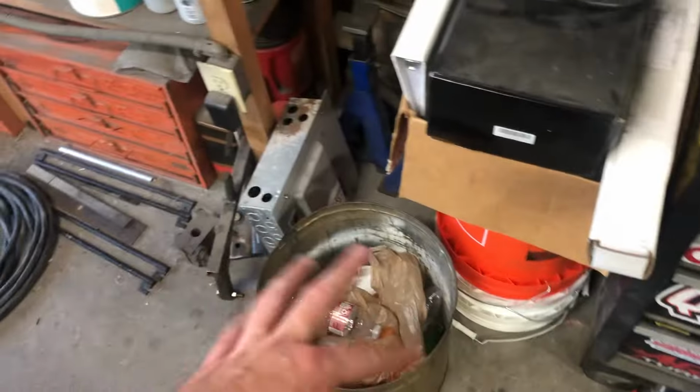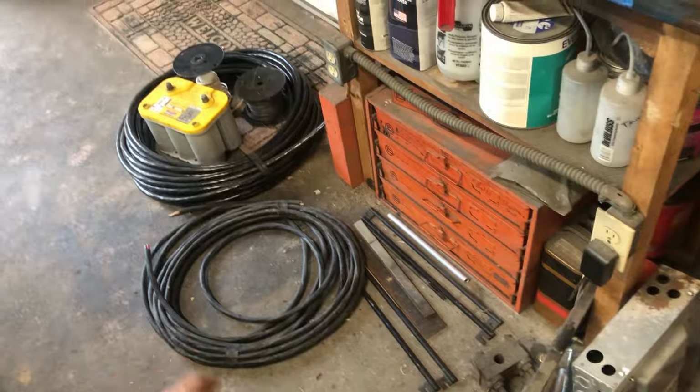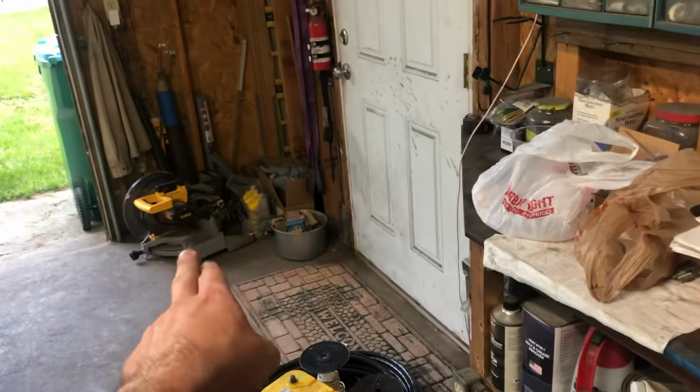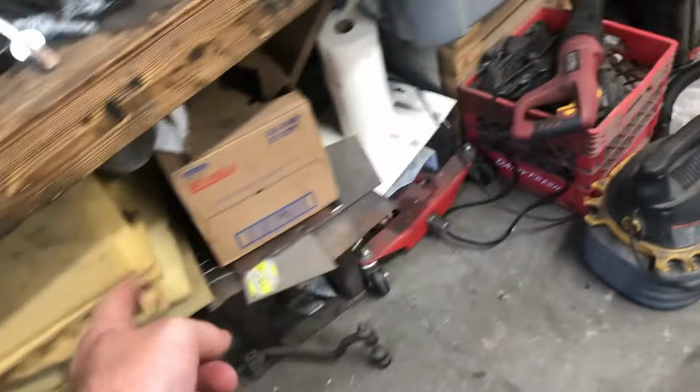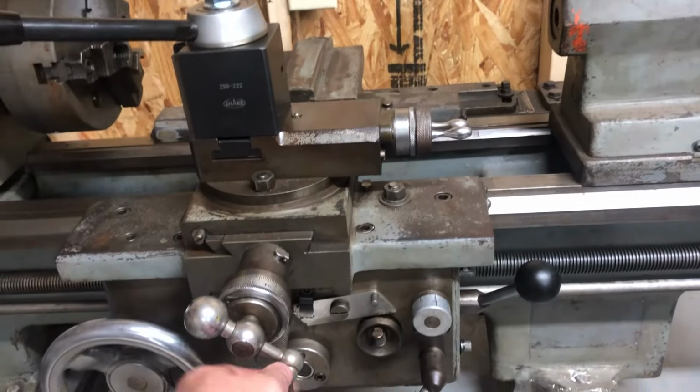I still got to sort out all this junk here. That's the wire I got to bury and trench. That'll just go up in the attic for now. And then that saw and that stuff, don't know what I'm gonna do with it yet. Probably place it underneath here once I sort that out some. But the shop is so much better now. I still have to get this finished, set up, and try it out.